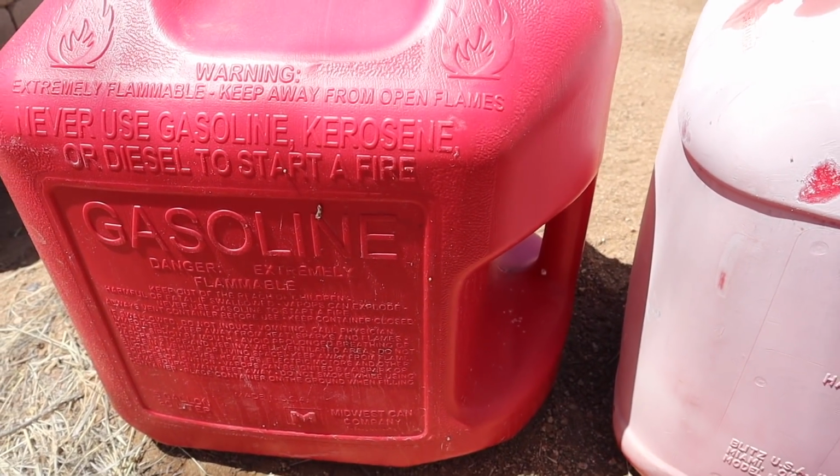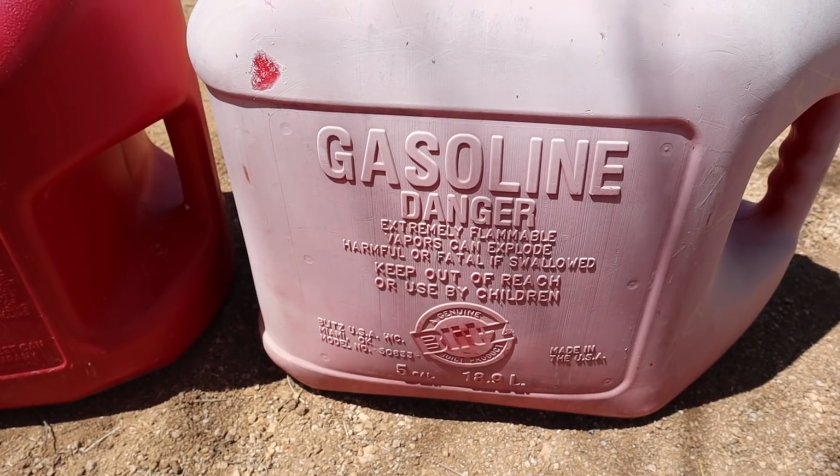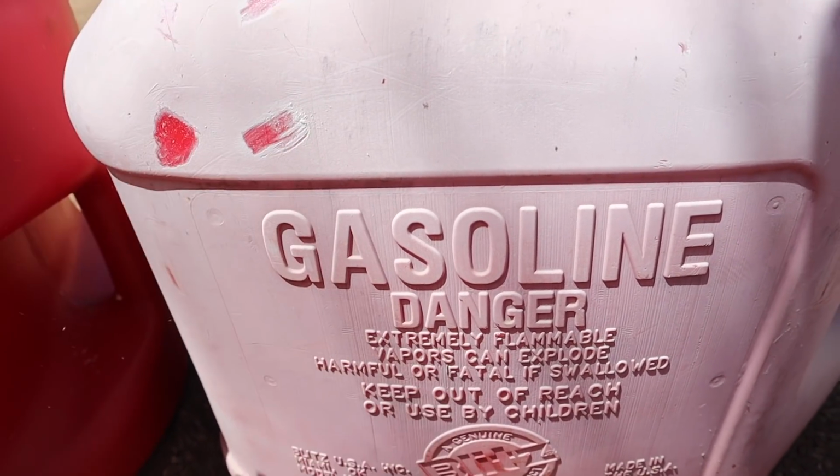So simply keeping it out of the sun will elongate its life, and I'll show you a clip right now of one of my older fuel cans that I just left out in the sun for years versus a newer one that's probably 2 years old but has always had a tarp over it, and you'll see it's quite the contrast.